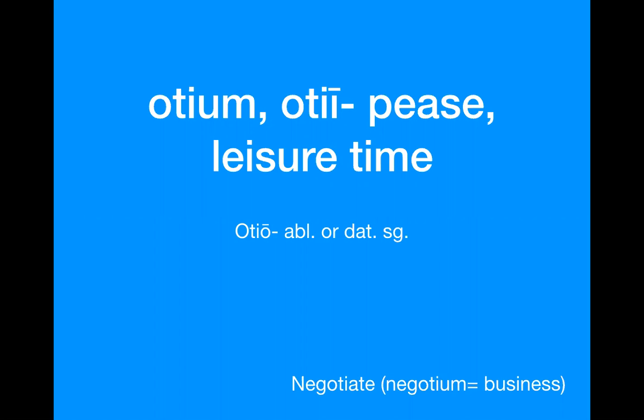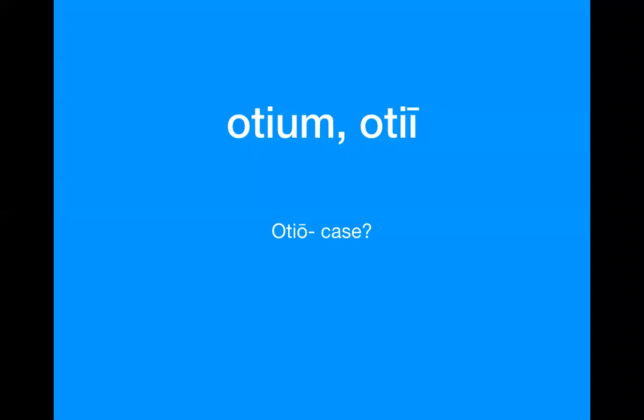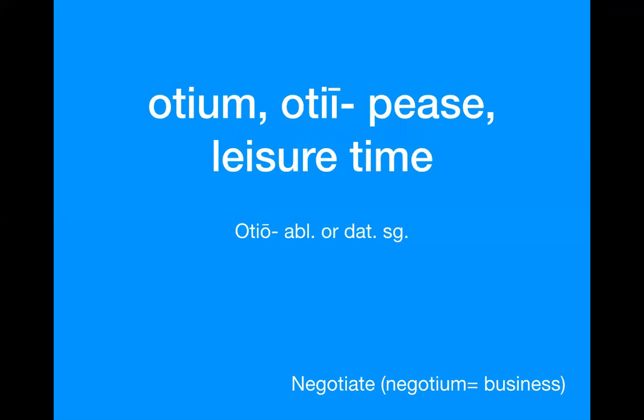Right, Alora? And then otio, Alora, is what case? What case could otio be with an O? It could be one of 2 things. It could be dative or what, Kaylin or Macy? Dative or ablative. Yeah, right. So in first declension, dative and ablative aren't the same in the singular. They are the same in the plural. But in second declension, they are the same. It's just that long O. They're ablative or dative.